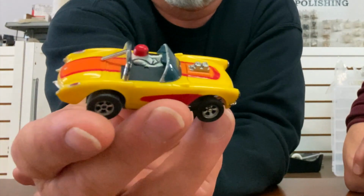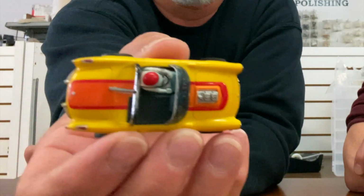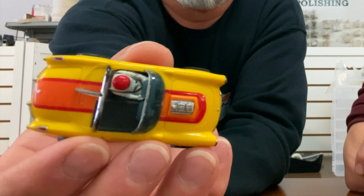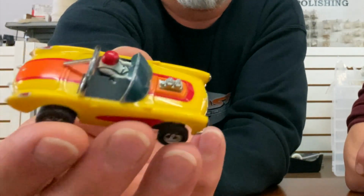I bought one of these new when I was a kid, and so when I found this one, and I don't know if anyone will catch it, but the roll bar is on backwards. That post should be going to the center of the car instead of to the back. You got a spaceman in there driving.